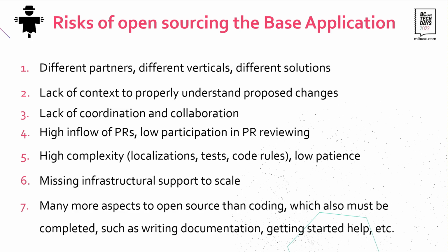And then, of course, there are many more aspects to open source than just the coding part. When you've developed a feature and contributed it, it also needs to be documented properly. It needs getting started help, all these things that really make a product great. Obviously, features contributed through open source also need to have all of these bells and whistles.